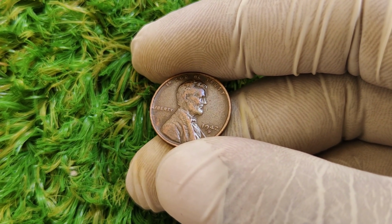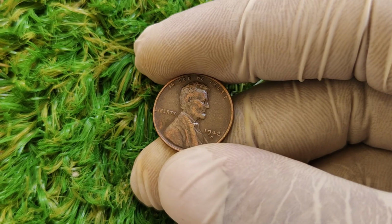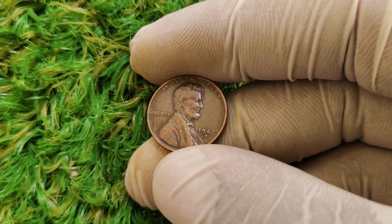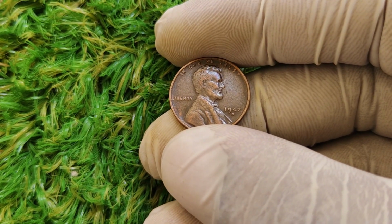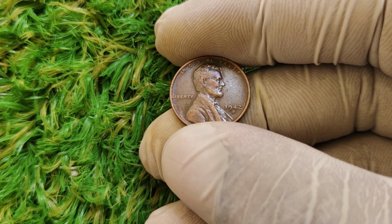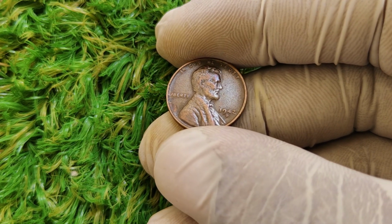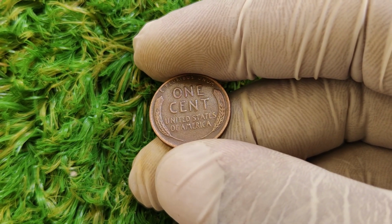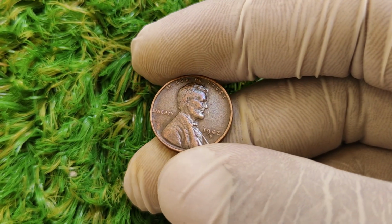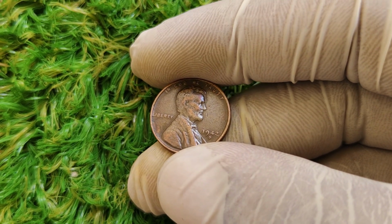Now, let's talk about the design of the 1942 penny. The obverse, or front, features the classic image of President Abraham Lincoln, originally designed by Victor David Brenner in 1909 to celebrate Lincoln's 100th birthday. His initials, VDB, can sometimes be found at the bottom of the reverse side in early years, but not on the 1942 coin. On this coin, Lincoln faces to the right, with the words "In God We Trust" above his head, "Liberty" to the left, and the date, 1942, to the right, with the tiny D mint mark just below the year, indicating it was minted in Denver.